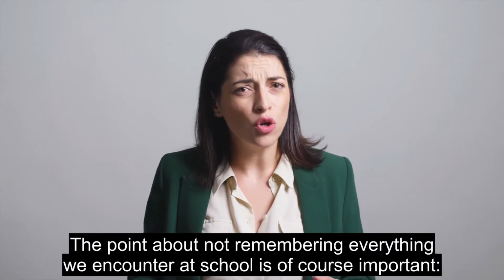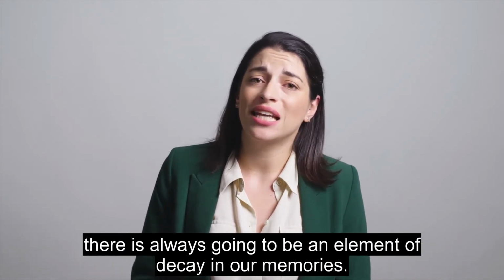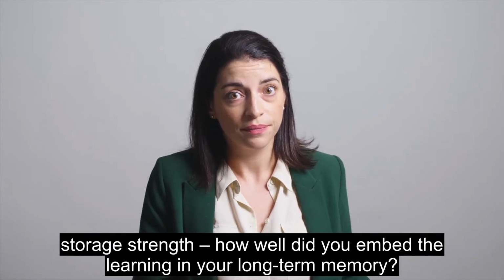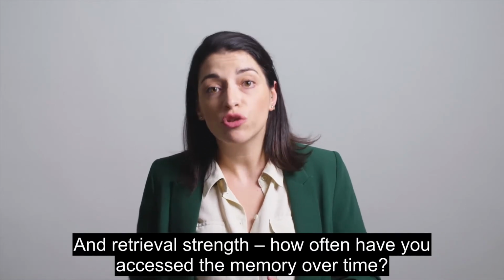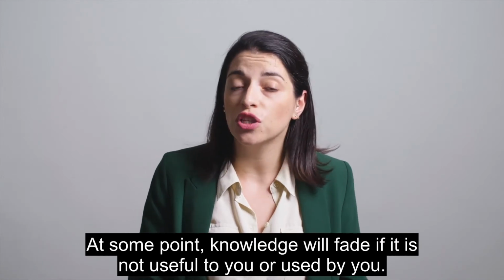The point about not remembering everything we encounter at school is, of course, important. There is always going to be an element of decay in our memories. This comes down to two main factors: storage strength, how well did you embed the learning in your long-term memory, and retrieval strength, how often have you accessed the memory over time. At some point, knowledge will fade if it is not useful to you or used by you.